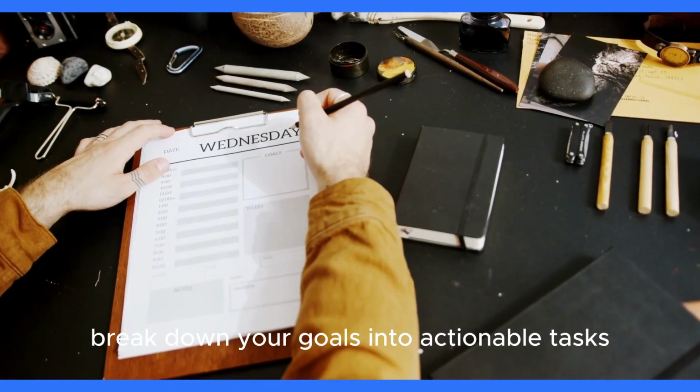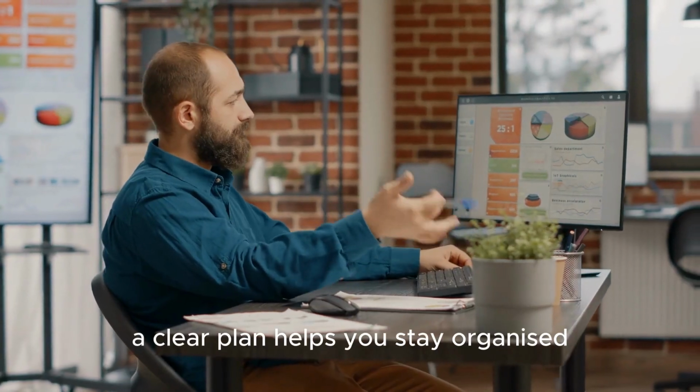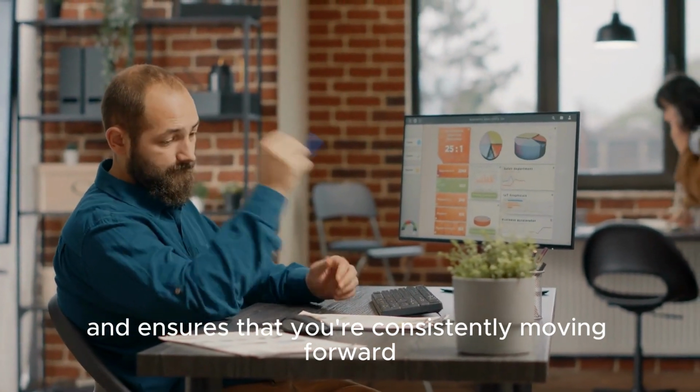Break down your goals into actionable tasks and establish a timeline. A clear plan helps you stay organized, tracks progress, and ensures that you're consistently moving forward.